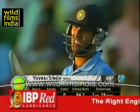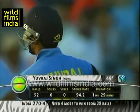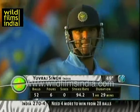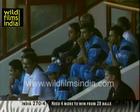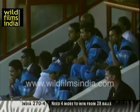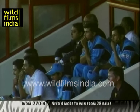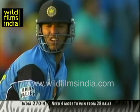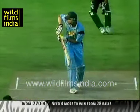And he has only consumed 52 deliveries to get there. Yuvraj Singh. Excellent strike rate. Still looking pretty tense in the dugout. They'll be leaping to their feet very soon, that's for sure. This is such a big game, such an important victory, this one for India, maintaining that proud record in the World Cup, and of course, helping their chances enormously in this World Cup. That'll be called a wide.